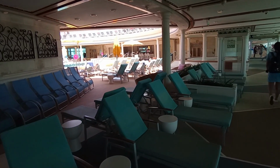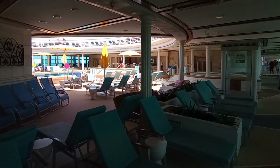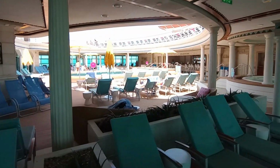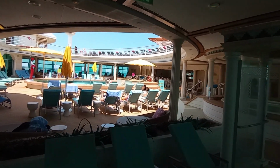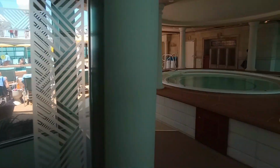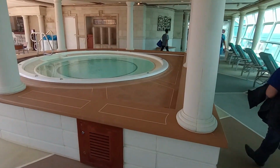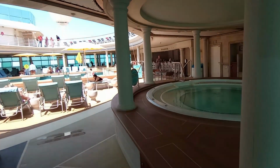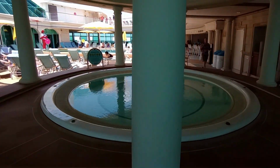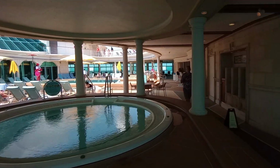Now we're going to go out onto the deck. Look over to the left. That pool was for adults only, so it was a nice quiet place for adults to hang out. They had a lot of different hot tubs, which were nice, and they were large. So the hot tubs stayed open until I believe midnight, whereas the pools would close earlier in the evening, but there was always a place to hang out anyway.